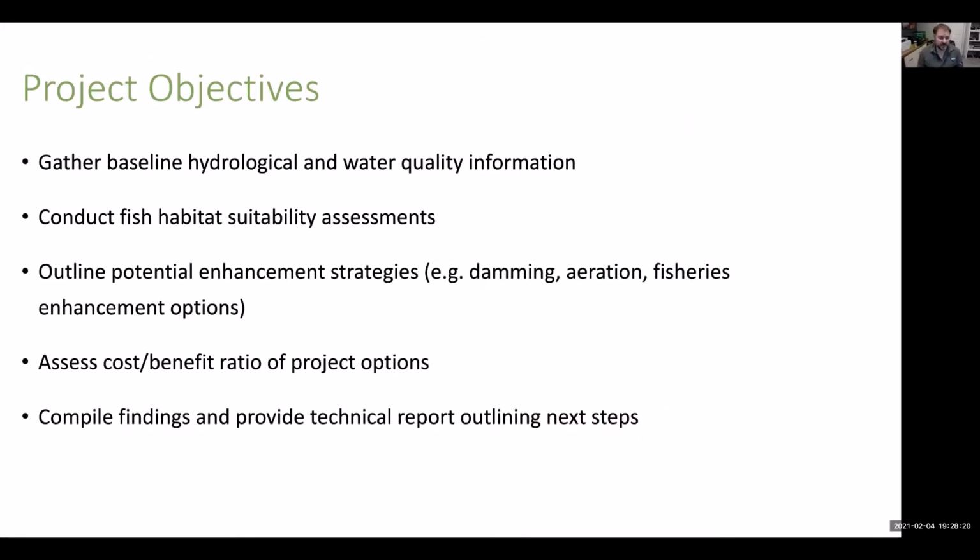So I guess the project objectives: one was to go in and get a better handle on the hydrology and get some water quality information. The other was to conduct fish habitat suitability assessments to figure out what we have to do to these systems to improve upon them and encourage healthy fish populations. And then we wanted to outline all of the enhancement strategies that we could come up with, including either damming or aeration or fisheries enhancement options, to try to improve upon the current state of the fisheries within both Rock and Swan. Assess cost benefit ratios to the project. And then finally, we're going to have this workshop that we're having now. We've also provided the Pembina Valley Watershed District with a report of the findings, which I think Cliff is putting online for people to download if they want to have a read.